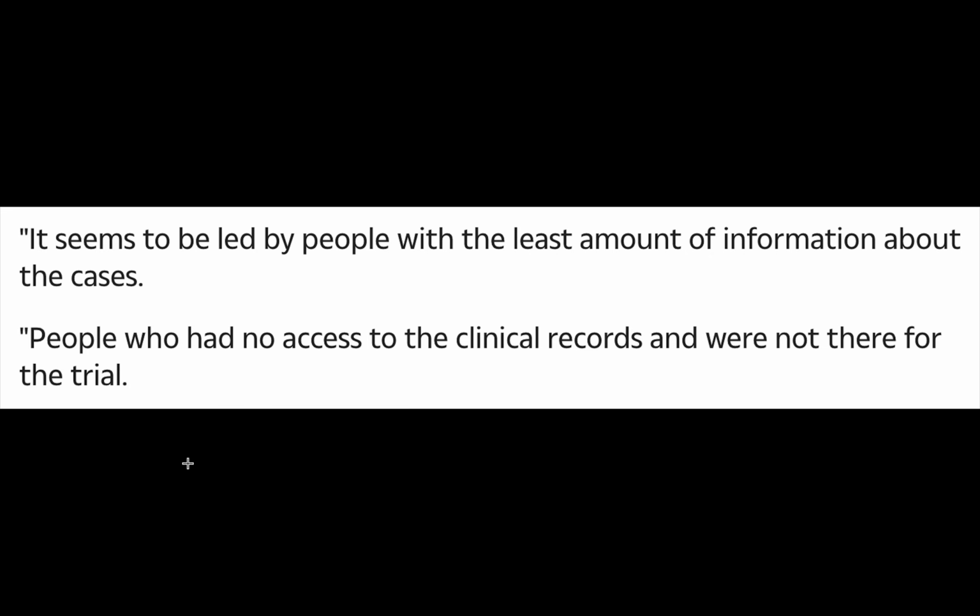Now, at this time, Dr. Evans relied on the idea that the people involved didn't know what they're talking about or somehow hadn't seen information that he had. So he made this quote about, "It seems to be led by people with the least amount of information about the cases, people who had no access to the clinical records and were not there for the trial." Now, of course, he can't rely on that anymore because now there have been this panel of experts, the 26 neonatal experts that have been cited by Mark McDonald now.